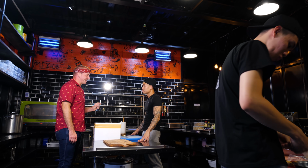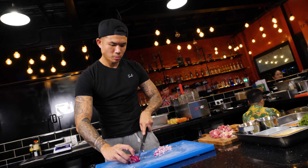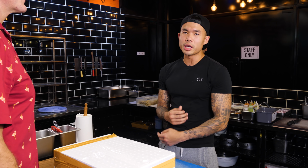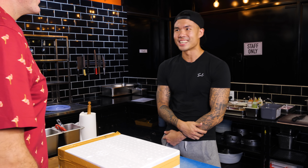You come from Malaysia originally. How did you get acquainted with Mexican food? Back in Singapore, I used to do French cuisine for 8 years, and then I transitioned over into Spanish cuisine for 4 years. And when I came to Vietnam, I got the opportunity to do a restaurant concept, and we stumbled onto a taco. Tasted pretty good, and we were like, okay, let's run with this.